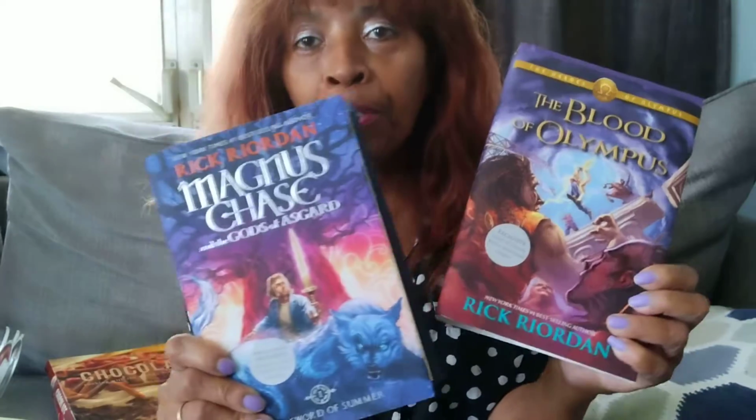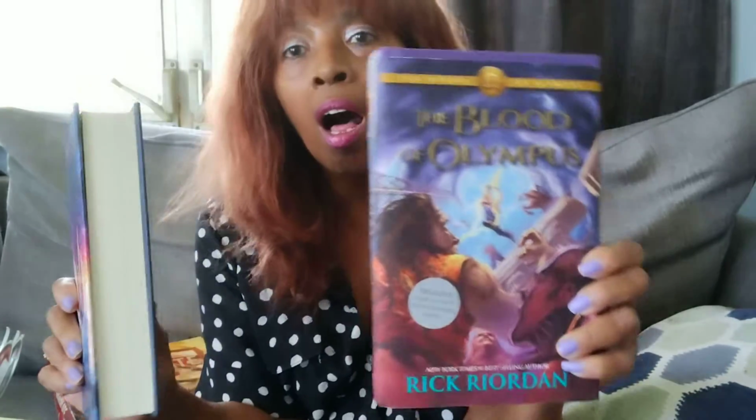Okay, so I'm going to get to my favorite books. I love cookbooks, and I can't wait to get to those. Now these are two great books written by the same author, and these are juvenile adventure books, something like Percy Jackson type books about the gods. This is The Blood of Olympus, and this one here is The Sword of Summer, Magnus Chase. These two books are going to be listed together.